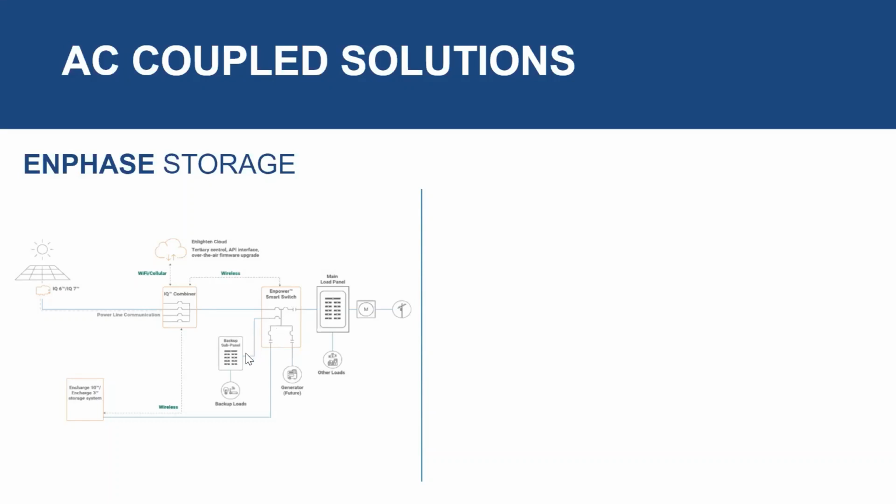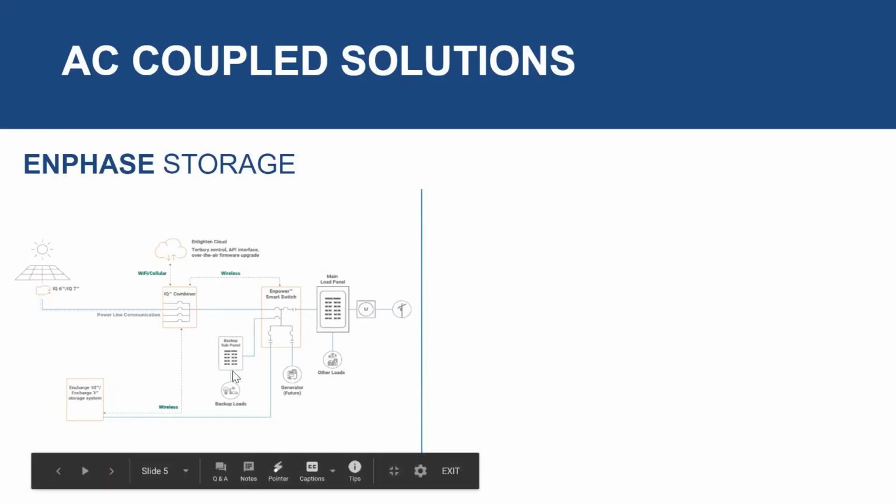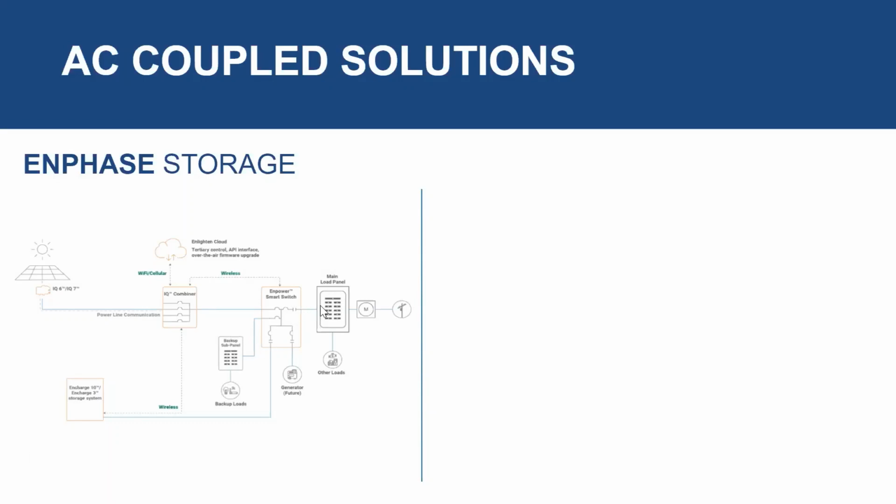This is also where you're going to connect, in this case, your critical load panel, where your backup loads are, and also the main load panel, which would just be passing through when the grid is up. So the two defining hardware components for Enphase storage would be your IQ Combiner smart switch and your IQ batteries.